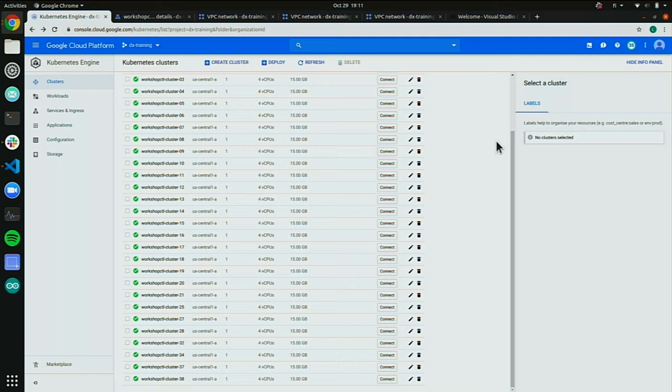I stopped provisioning when I had 30 clusters, but some of them are in random order due to concurrency. So we have 22, 23, and 24 doesn't exist. So if you could give or scratch those, and then basically everything under 20 is fine.